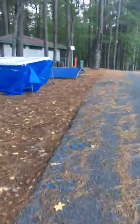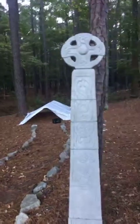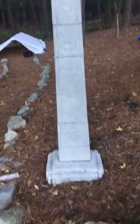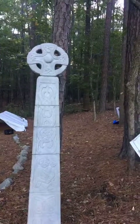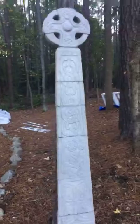So here we are at our Kirk in the Woods. This stone cross is something that we put up and store each year, and we bring it back out every year to go with our chapel. This is hand carved, and we're really proud of that. It's a heavy piece, but it's a beautiful piece, and we're very glad to have it here.